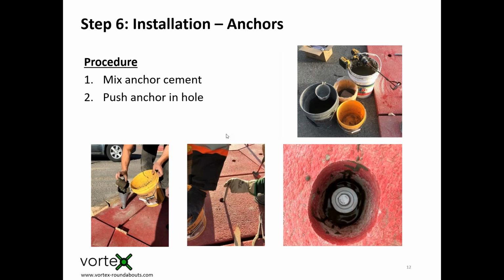And in this step, we're installing the anchors. And it's pretty easy. You have a basic anchor cement, which is fairly low viscosity. It's very similar to a thick motor oil.